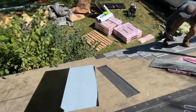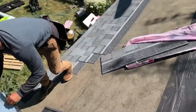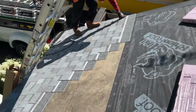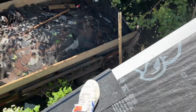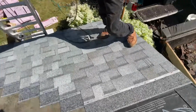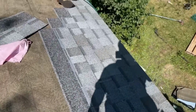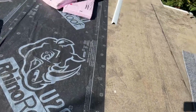Now, as always, besides the 6-foot ice and water shield, our crew does not use flipped up base shingles for starters. You can see right here, we got the starter strip with a little adhesive at the very tip of it, so the edge, so that basically it sticks nice and pretty. It's a nice looking shingle. It's got some texture to it. Quarry gray, look at that. It's nice and pretty.